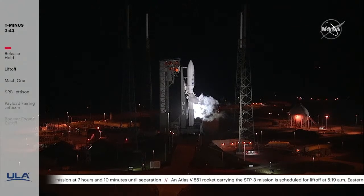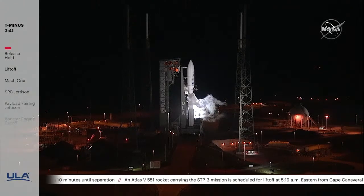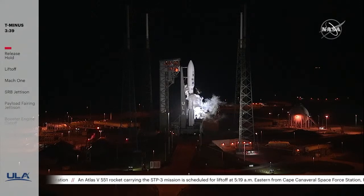With liftoff approaching, we are going to turn up the volume on our launch team so we can hear the final preparations taking place.